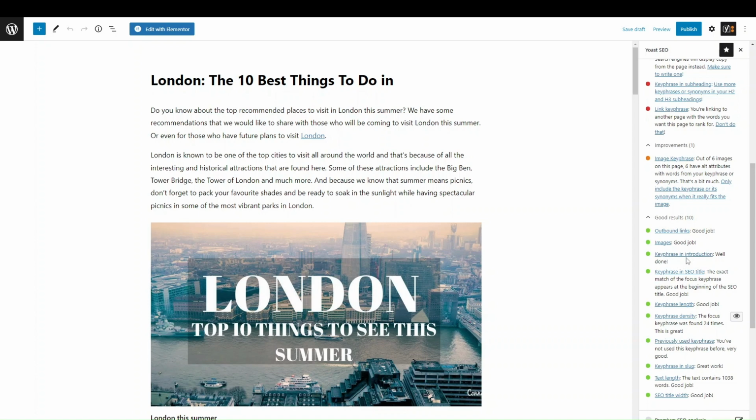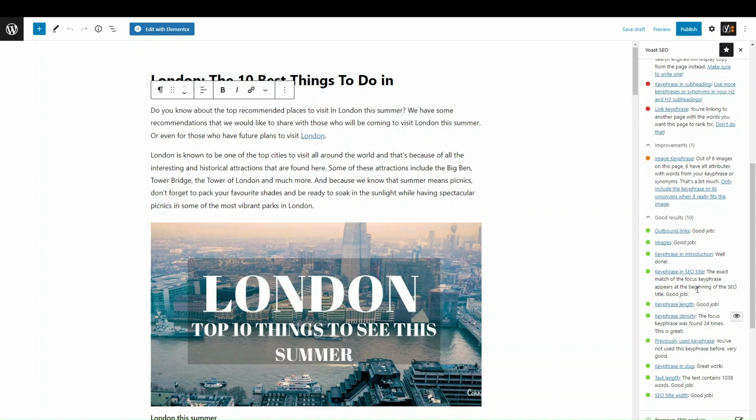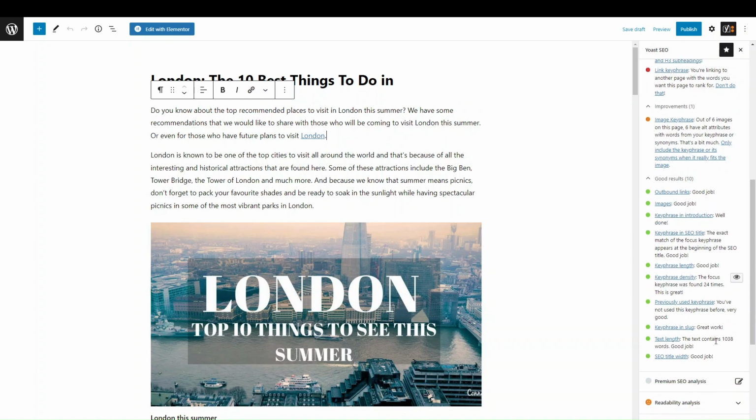Key phrase being in the introduction, so you want the key phrase to not only be within your content but also within the first maybe 10% of the content, so in the introduction as well, and that the key phrase is also in the title, the title being the title of the blog post, so it's at the title up here.